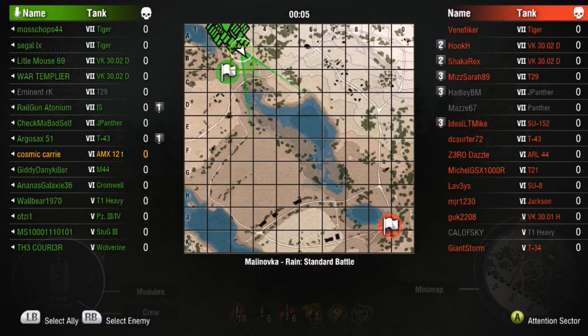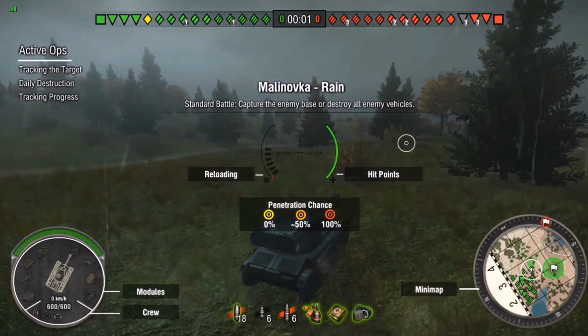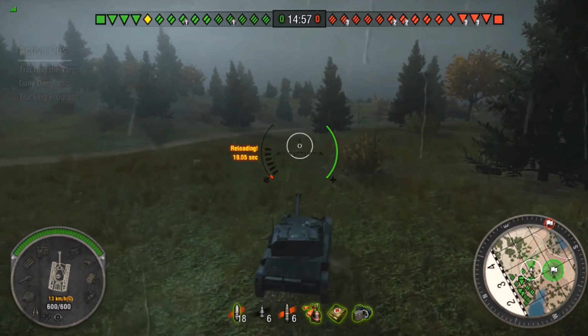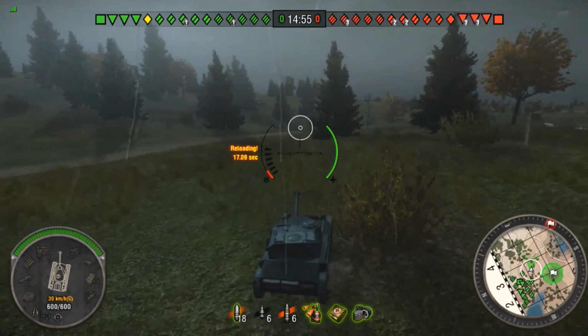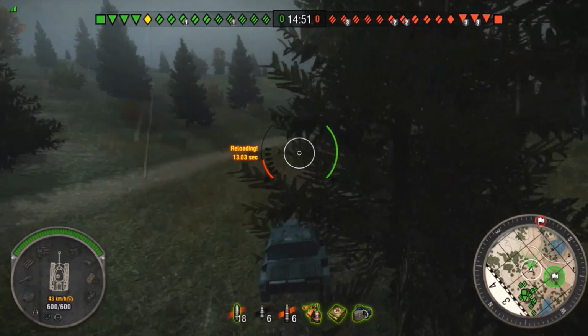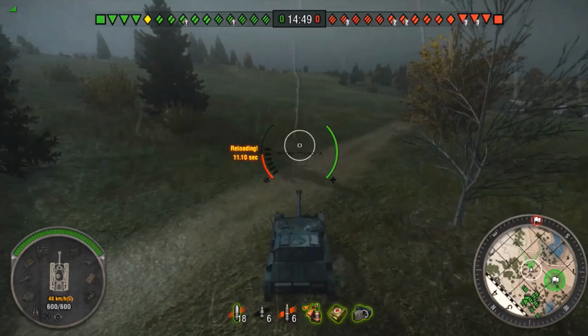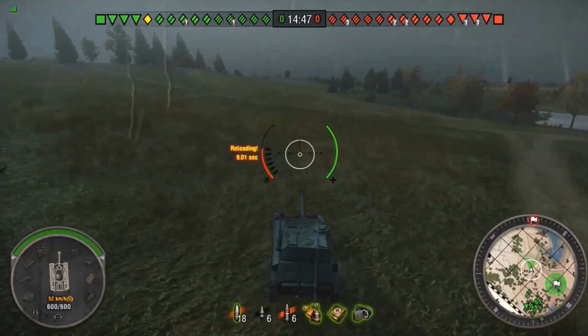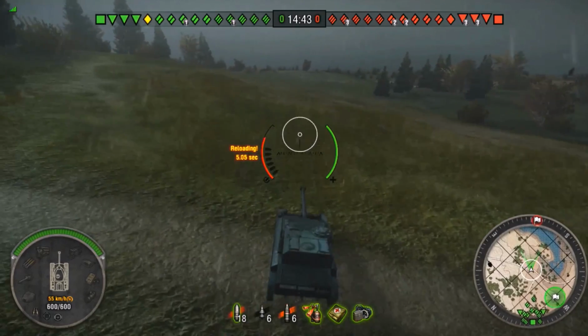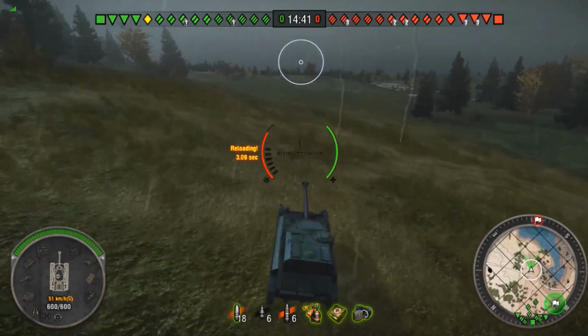So let's do some gameplay where I don't actually die in my AMX. As you can see, we're in a tier 7 heavy game, and we're on Malinovka. There were 2 battles coming up where I do fantastic in my AMX 12T, and this first battle is just gonna showcase, I guess, the gun.